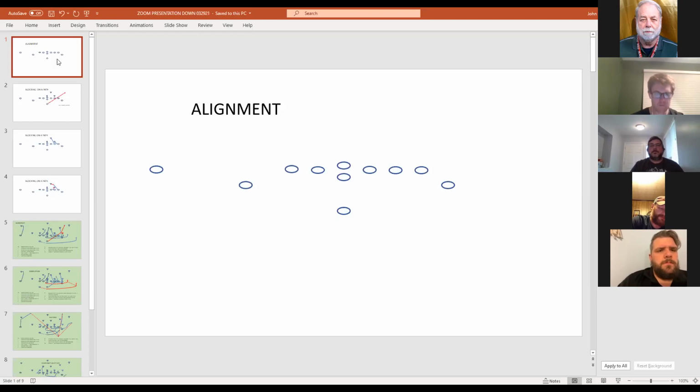It gives our pulling guards and tackles and what have you the ability to make their movements horizontally, and it prevents penetrating linemen from blocking their paths. And I think that's probably the biggest reason for it.